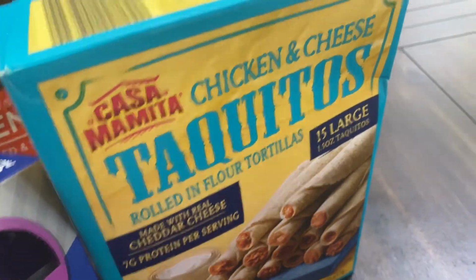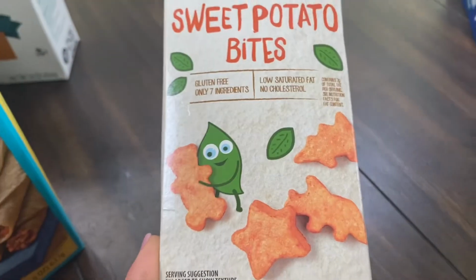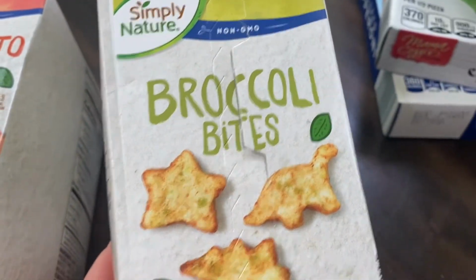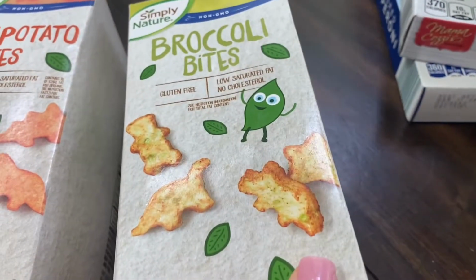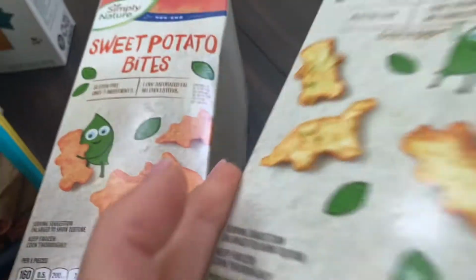Oop, I'm dropping things. And then these are a favorite. Well, we've never tried the sweet potato bites, but these looked good. Michaela loves sweet potatoes. And they're almost like mini hash browns. These ones are with sweet potatoes, and then these ones are broccoli bites and mini hash browns again. And it's broccoli. There are potatoes in them, so very minimal ingredients. These are gluten-free as well. You can see it states it right there. So my hubby can eat them.